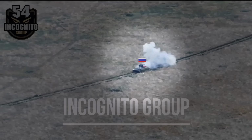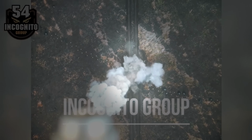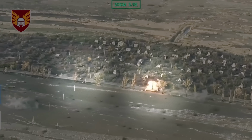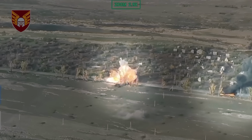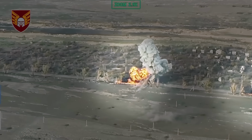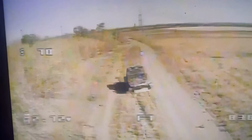Drones are attacking the Russian APCs. Is he really rushing into the mines? The assault failed. Attempt number 2. Unsuccessful. What do you think happened to these tanks? In a moment, this tank will turn into a cloud of atoms.